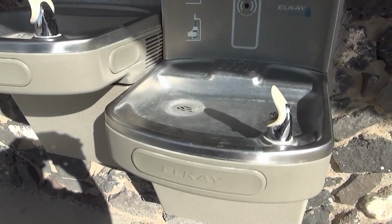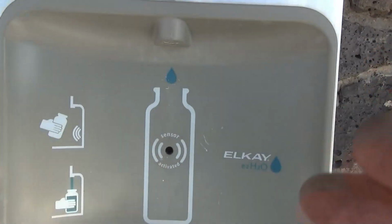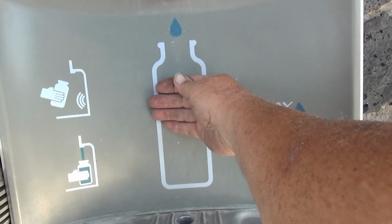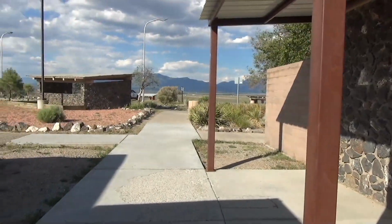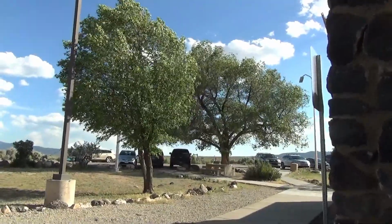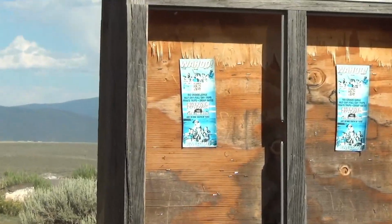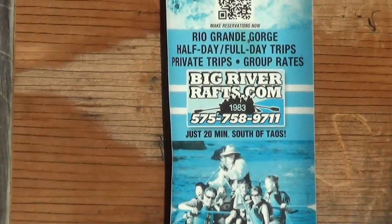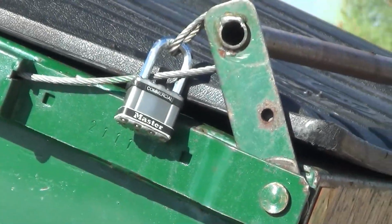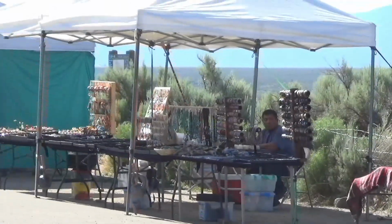But now this water fountain on the side of the bathroom building does not work. And here, this kind of grinds some noise. You can hear it, but no water comes out. Maybe they can get that fixed. Oh well. And the Mujeres room is under 24-hour surveillance. And next to the restroom building is this board for posting activities or something. That's about river rafting. It says Wahoo! They do have a dumpster, but guess what? It's padlocked.